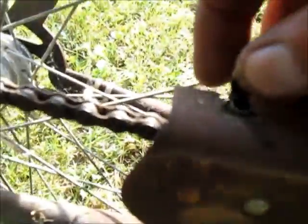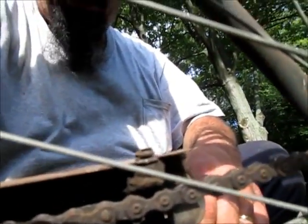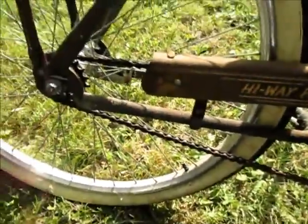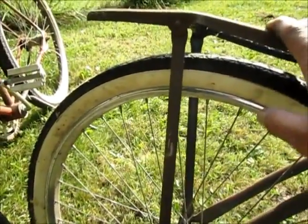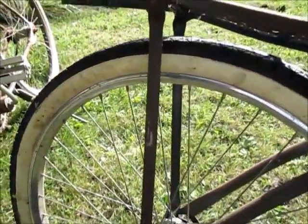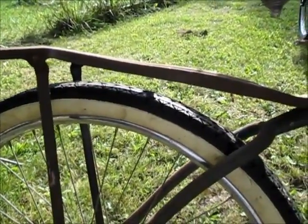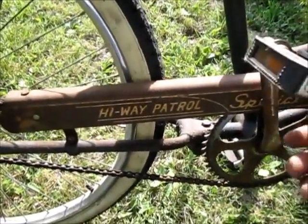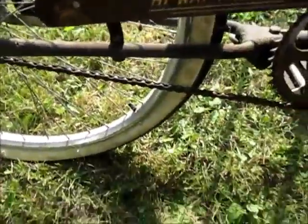There's a chain oiler right here. It's got a piece of felt. See if I can get you guys in here. I don't know if you could focus on that. But it's got a piece of felt that distributes the oil. And of course, you got the rack on there for kids to take their books to school. The pedals were gone off of it. I found a very old set of reproduction Schwinns, excuse me, and put them on there.